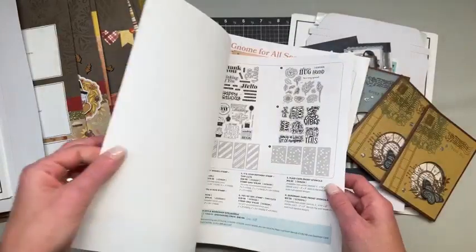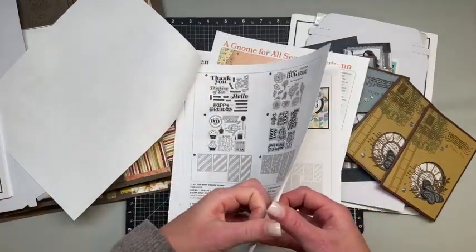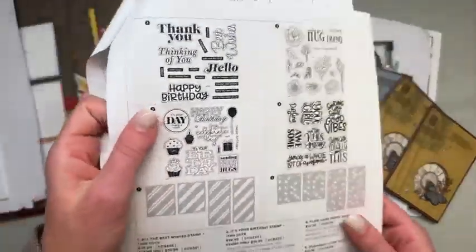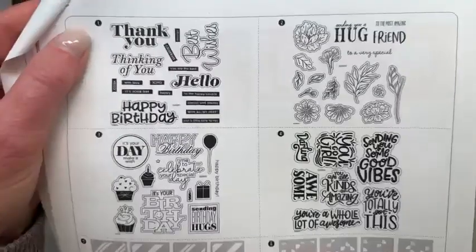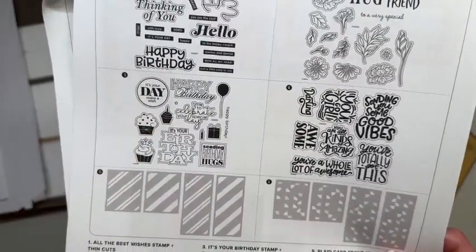Now, the stamp sets all come with, drumroll please, thin cuts. So every single stamp set has a coordinating thin cut, and you guys, they are so cool. They are so cool. I absolutely love them. I'm going to peek over here and give you a little share of some artwork.